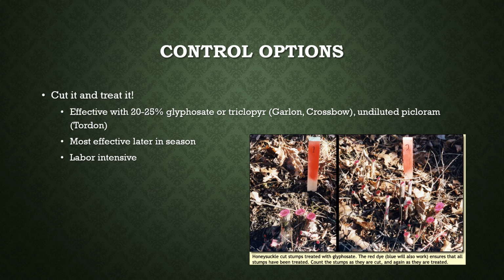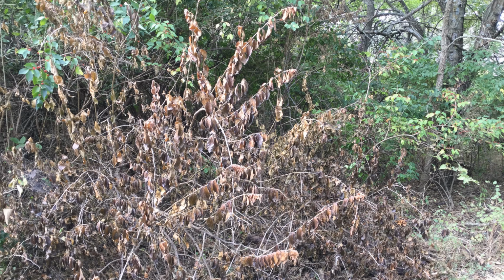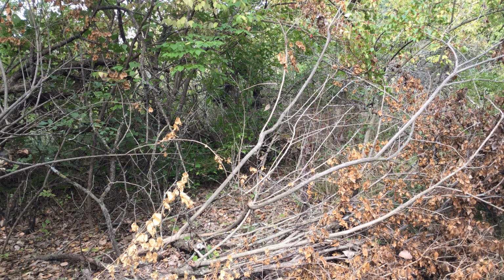Other control options for bush honeysuckle, if you're not going to do a foliar spray, could include doing a cut stump treatment, although the large number of stems per acre of bush honeysuckle in advanced infestations can really make this a very labor-intensive consideration. It is effective, though. This is the top bush honeysuckle that's been cut, and the stumps have been treated. But it's not systemic. Bush honeysuckle does not make a lot of root grafts, so if you cut one and treat it, you won't necessarily kill the one right next to it. I'd recommend using a spray dye if you are going to do cut stump treatment, so you know which ones you've cut, because bush honeysuckle, like many plants, will actively resprout.